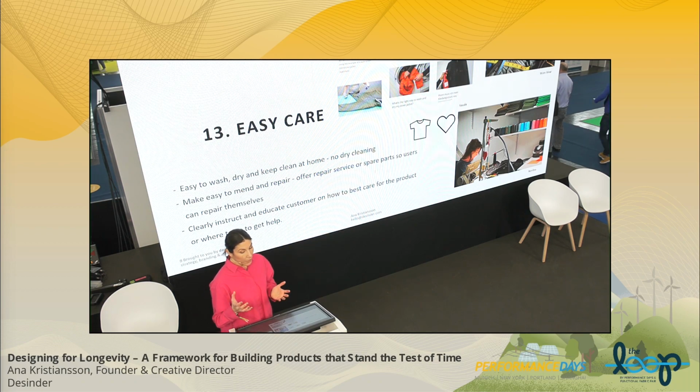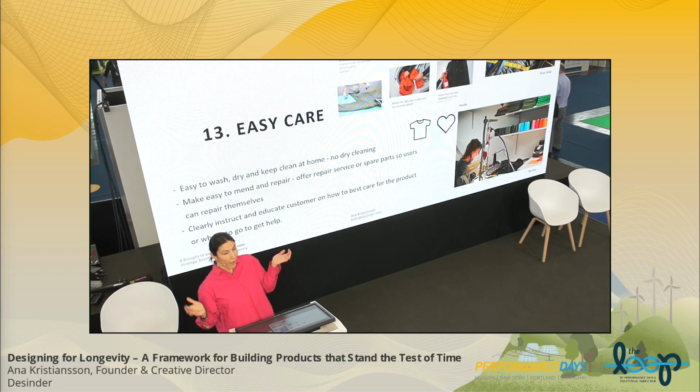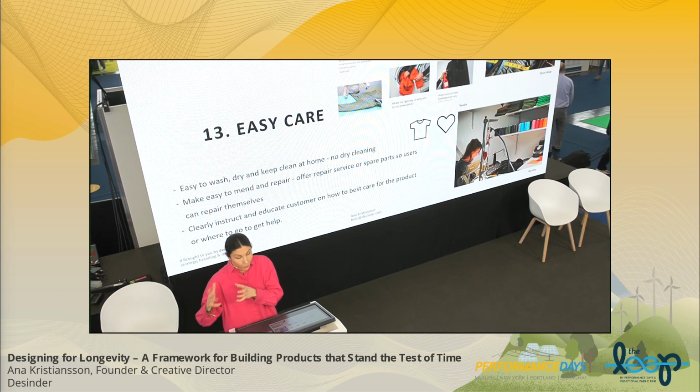And again, it's not only about, yes, we're putting the information on the care labels, because everybody knows what happens with the care labels. They get cut off and nobody knows how the hell should I wash my product. So it's about bringing the information and again educating and making sure you're not just leaving the customer, here's the product, ciao, bye, now I don't have any responsibility, but just making sure you're in their face on how to take care of the product best, and if they can't take care of the product, where should they go so someone can help them.